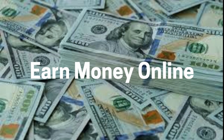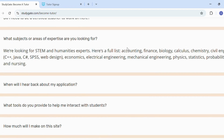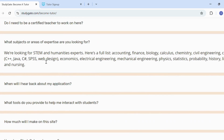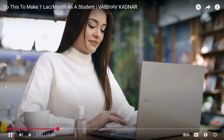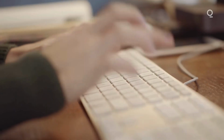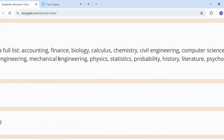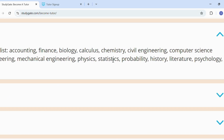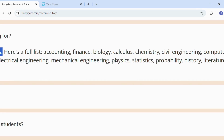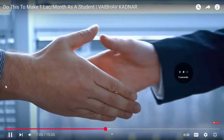What job subjects or areas of expertise are you looking for? So the company is looking for STEM and humanities experts, and here is a full list. If you're an expert in subjects like accounting, finance, biology, calculus, chemistry, civil engineering, computer sciences, psychology, literature, history, physics, statistics, probability, mechanical engineering, electrical engineering, economics, and nursing, you could be a preferred candidate.